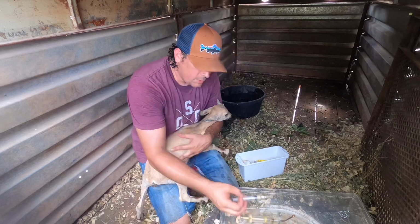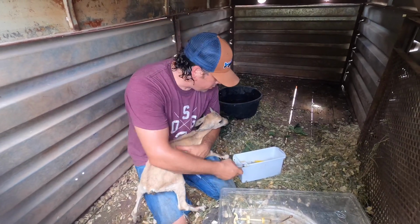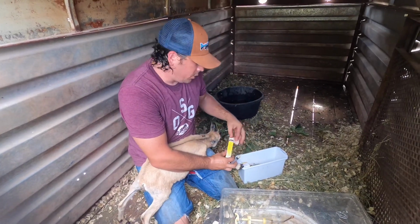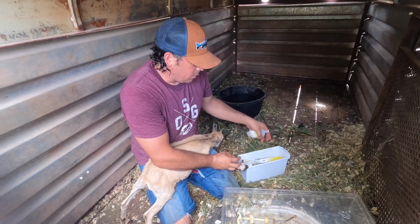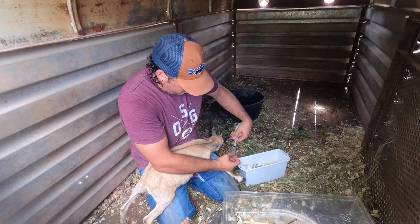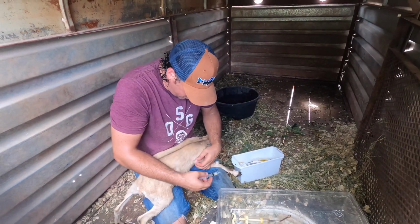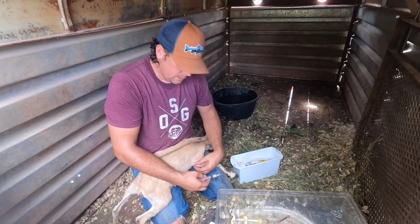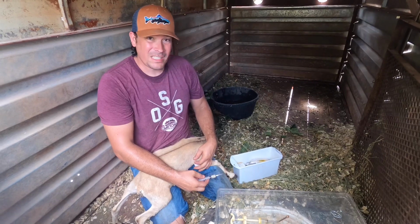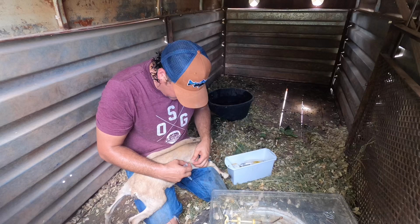But this last one is the Covexin. So I'm gonna give her 2 cc's of that. And then we're gonna pinch that and put it under the skin. You don't want it to go into the muscle. You just want it right underneath the skin. So we're gonna pinch it right here. Sometimes it'll make a little cyst. So we're gonna put this down here so that it doesn't get confused with what people call CL disease, which is a cyst disease that some goats get.